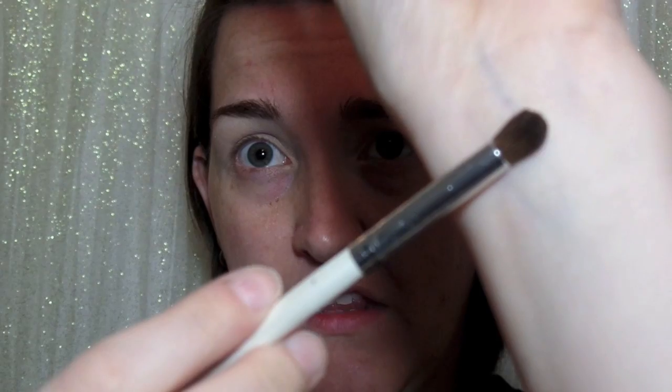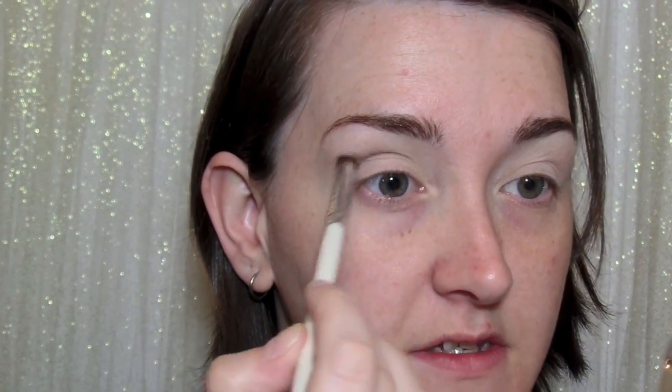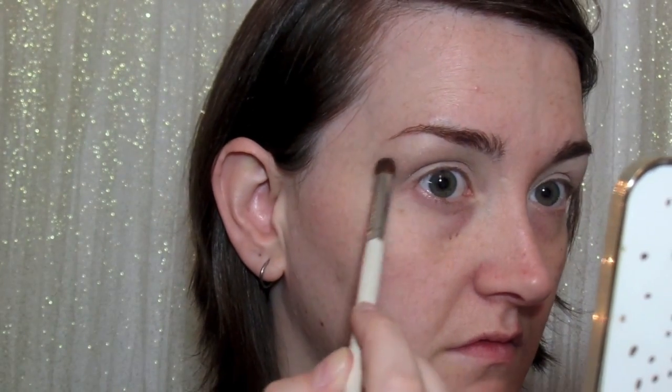My e.l.f. just a blending eye brush. That's the way it looks. Just gonna apply this to the crease. Very blendable. Can you even tell on camera? Does that wash out completely? So a little definition.